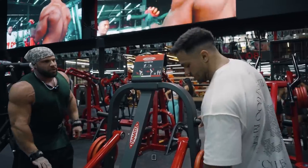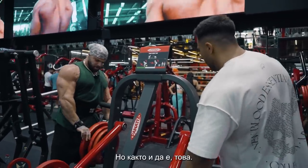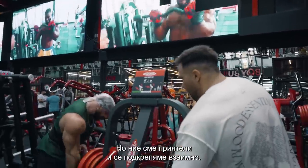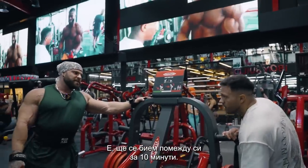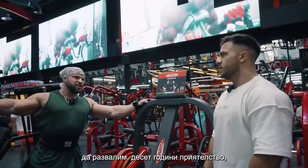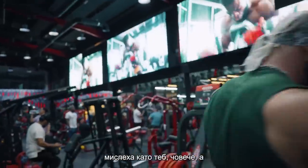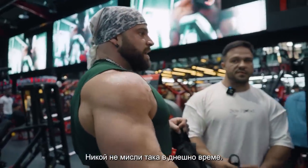Fit exactly. If you don't sell shirts, like. No. But anyway, yes, we are stepping on the same stage, but we are friends and we need to support each other. We're gonna fight each other for 10 minutes, and 10 minutes is not worth 10 years of friendship. If everyone was thinking like you, man. Nobody thinks like that nowadays.